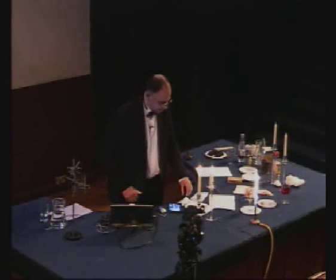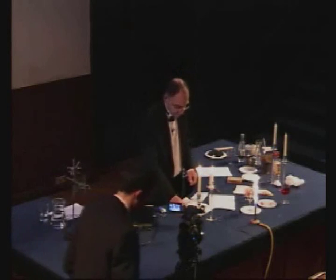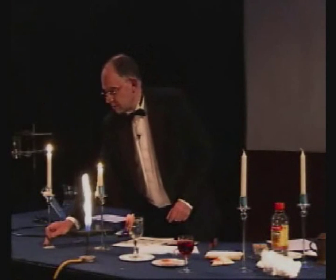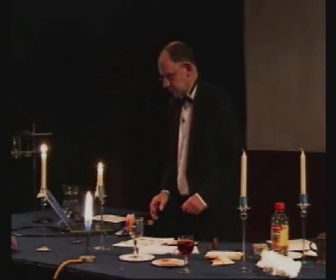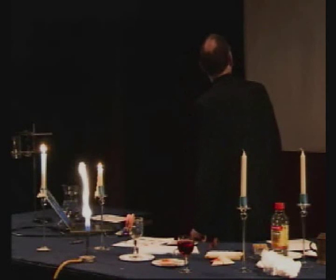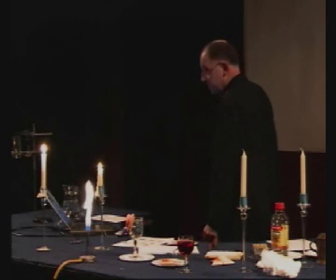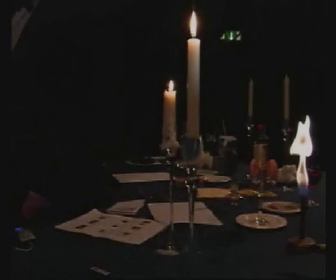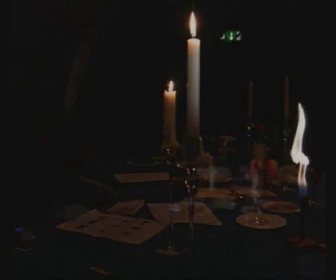Okay, changing people's perceptions. Let's, Andrew, can we look at the shadow of the flame? Shall we look at this one? This is easier to see in bright sunlight. We need a small, a narrow light source, and of course the sun being far away has that effect.